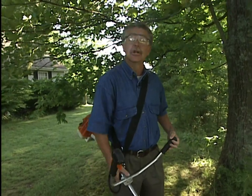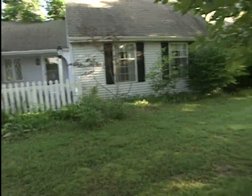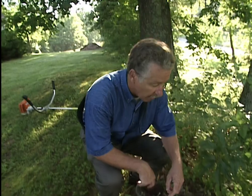Fleas and ticks, two of my least favorite characters in the great outdoors. And in fact, they're two guys that I don't want in the indoors at all. And this is the kind of place that ticks like to live. You know, fleas and ticks have been associated with disease for a long time. Fleas actually carried bubonic plague, and ticks, of course, carry Lyme disease.